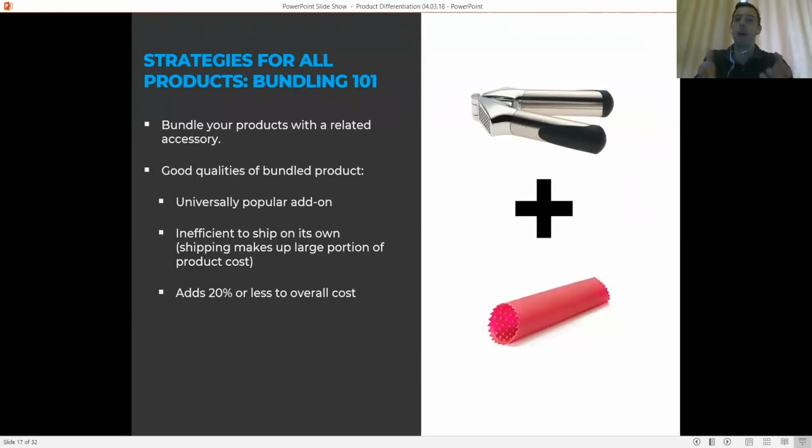So bundling, I mean, we've all seen it. We've all encountered it, I'm sure, on Amazon. We've probably bought products which are bundled and bought it because of that bundle. Bundling, what you want to do is take a universally popular add-on product, something like a garlic press with a garlic peel, put them together in a box. Everybody that's squeezing garlic needs to get the shell off the garlic. So you get a garlic peel.